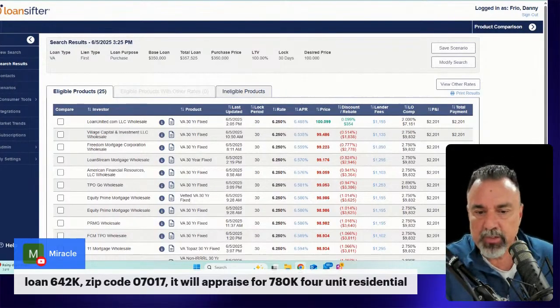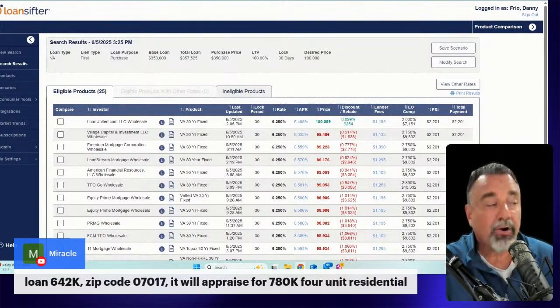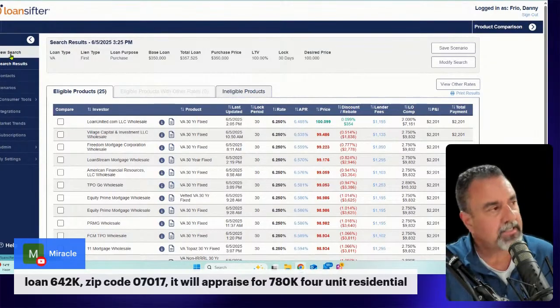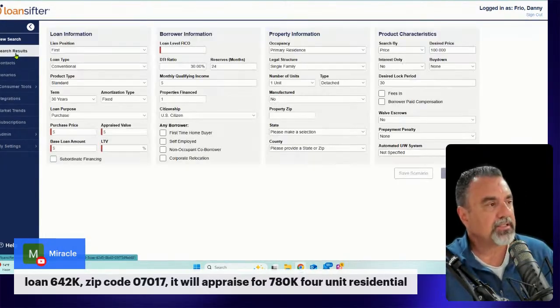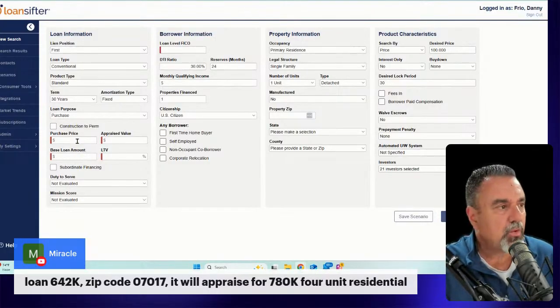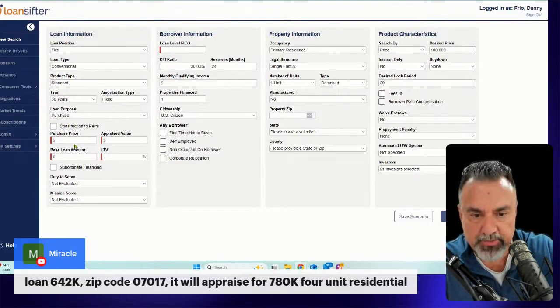So we have a loan of $642,000, zip code is 780. Perfect. Okay, so what are we looking to do? Zip code, appraisal was 780, 4-unit residential. Is it a purchase? Let's assume it's a purchase. So let's go back to a new search. We're going to go with conventional financing. We have a purchase price of $780,000.